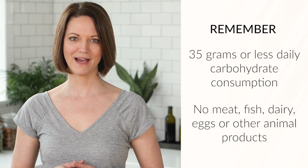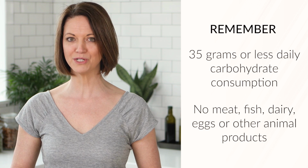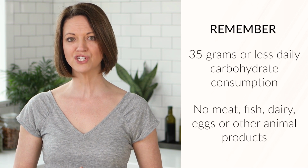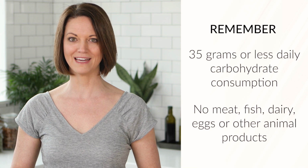The basic guidelines for a vegan keto diet start here. Total carbohydrate consumption must be strictly limited to 35 grams or less per day, and all meat, fish, dairy, eggs, and other animal products must be eliminated from your diet.